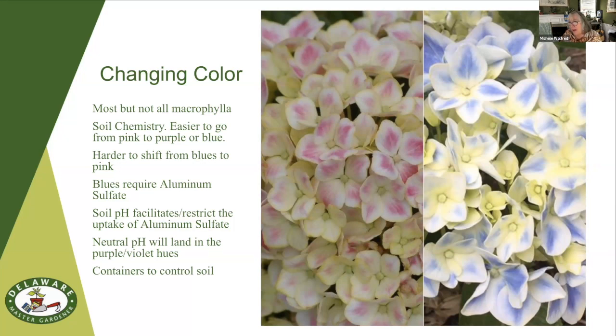If you don't have aluminum sulfate in your soil, you can change the pH all you want. It's not going to change color. So the two have to exist: high or low pH, and aluminum sulfate in the soil. My mother used to say you push pennies down into the soil, that will change them. I guess they thought anything metallic would do it, and aluminum is a metal. So there was probably some correlation with that, but that's not going to do it. You have to have that aluminum.